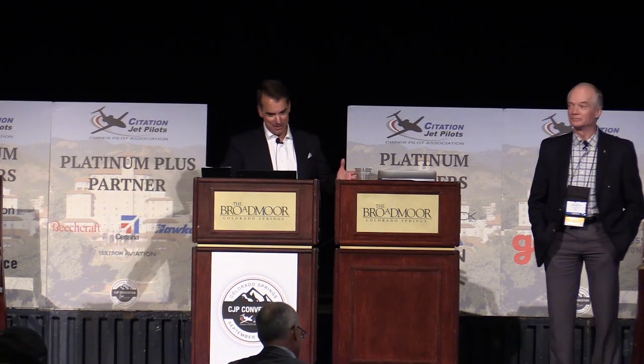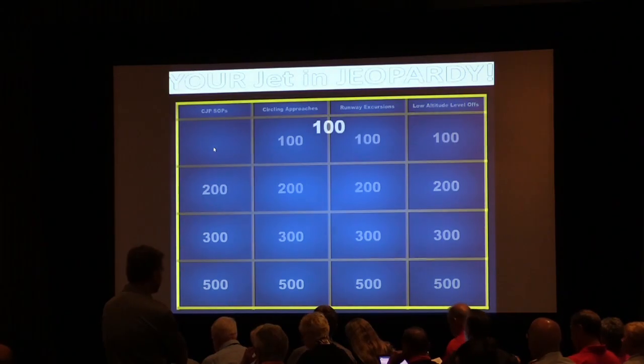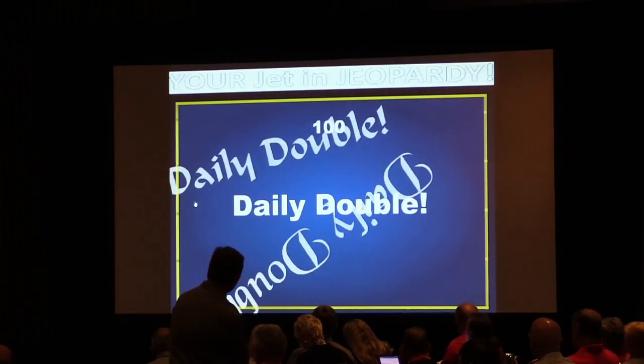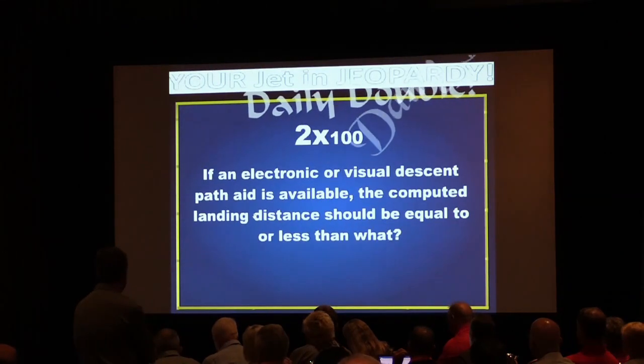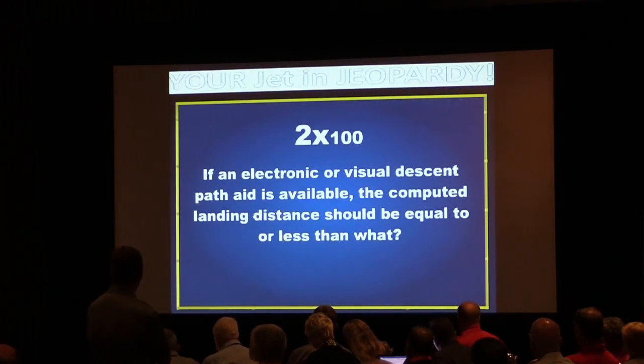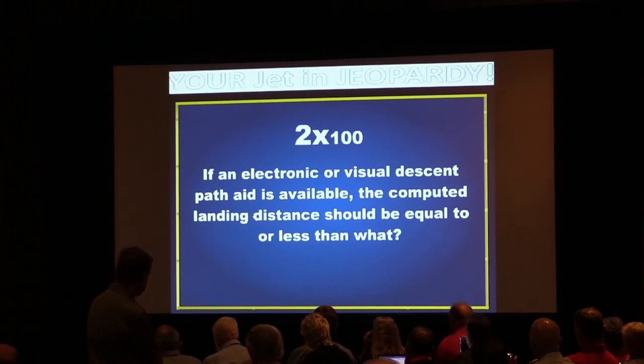We're going to talk about that briefly, but to kick that off, we're going to talk about the CJP SOPs. You all now have had the time to become familiar with the CJP SOPs, so we're going to warm up with a nice, easy category. Start with the daily doubles. This is going to be 200 points, Cheryl. Team Mustang will answer first.